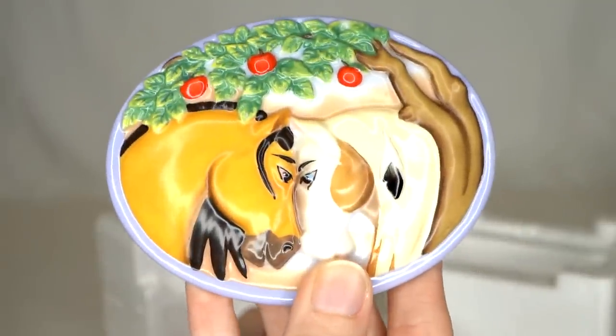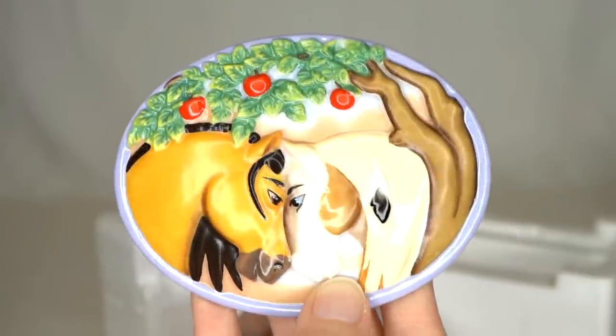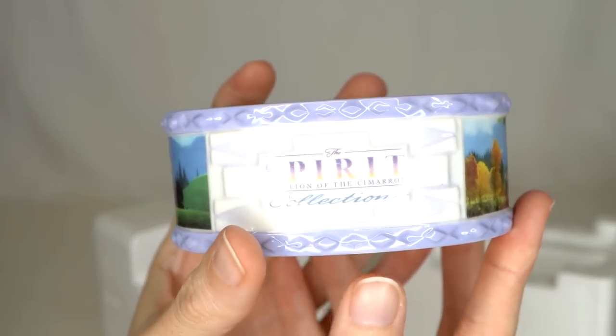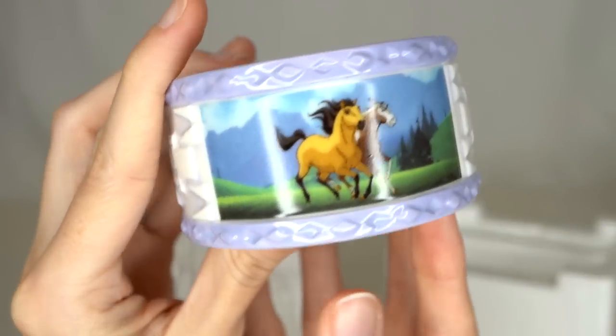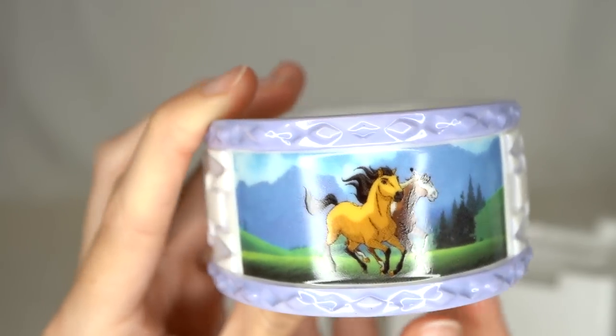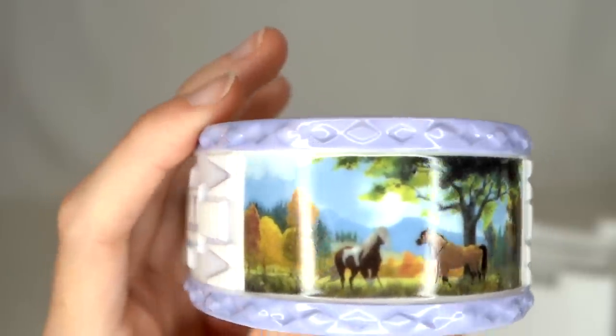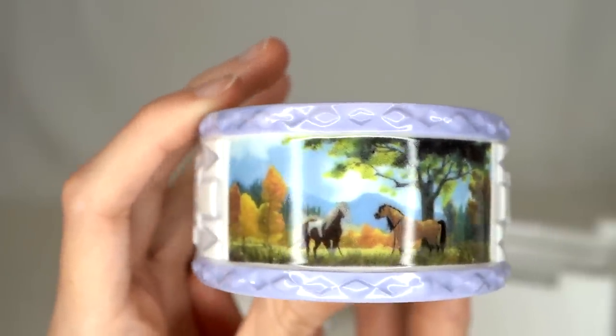There is the lid of it. Oh, it is just so beautiful. And then there's the bottom part, Spirit Collection. It's got that pretty common picture of Spirit and Rain on the side. And then that screen cap of them from the movie.